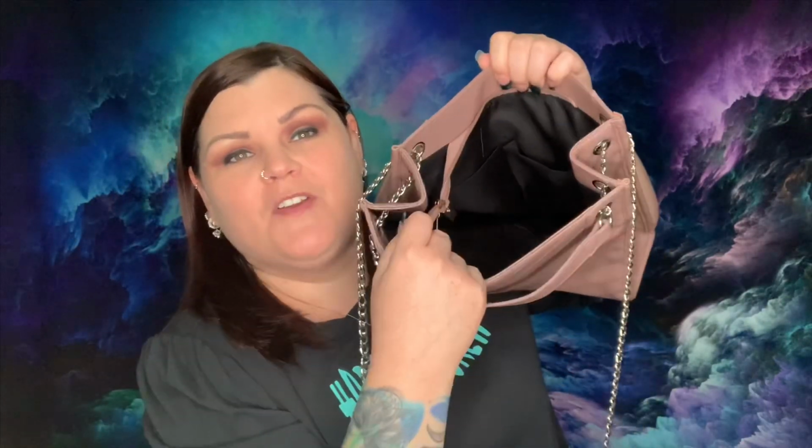So then when you open it up, there are things inside because we get goodies inside. So let me remove all of this. And then here's the card. Okay, you guys. So inside the actual purse, it's all black. There's a little pocket here. You can drop in your cell phone or anything. There's 2 pockets here.